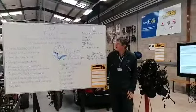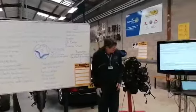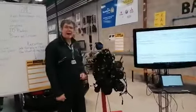This is going to be for diagnosing and rectifying engine mechanical faults. And if you remember, we did this on the rigs in the workshop rather than on a live vehicle.